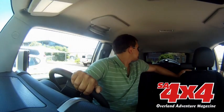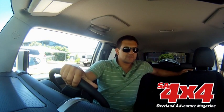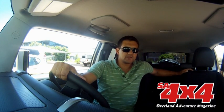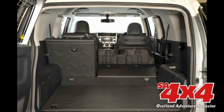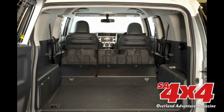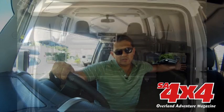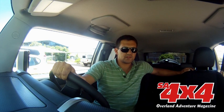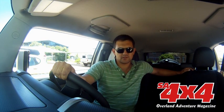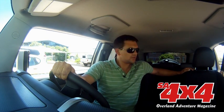Boot space isn't the best. It's not a very deep boot, but it is nice and tall and it is wide. So although it doesn't look great when you open the boot, it isn't as bad as it appears, but it obviously could be better. If the boot was any longer, you would lose a lot of that departure angle, as is the case with the Prado, which is a slightly longer vehicle. It has a slightly smaller departure angle.